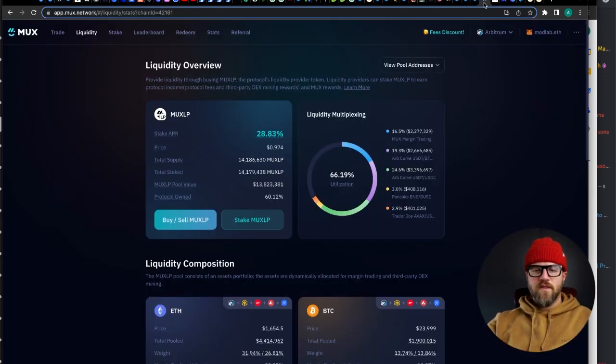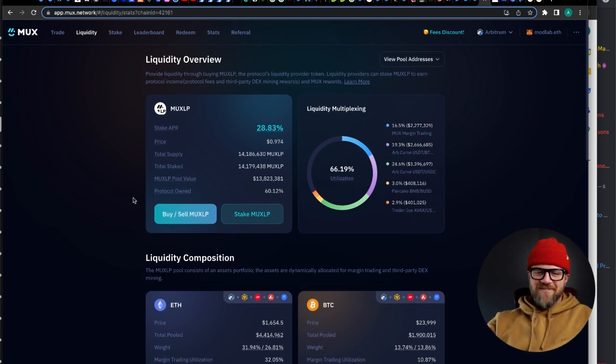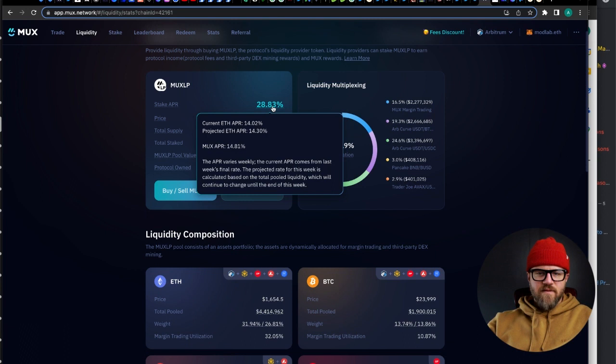And with the APRs being different, I wouldn't be surprised if people jump back and forth a little bit, if they're going to arb some, I'm going to arb on Arbitrum with APRs. It's a tongue twister, guys, but let me see what this is composed of. So current ETH APR is 14%, projected ETH APR 14%, MUX APR. So you're actually getting 14% in MUX rather than in ETH, which is interesting. So that's something to be considering.